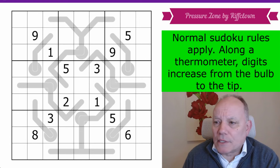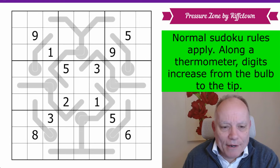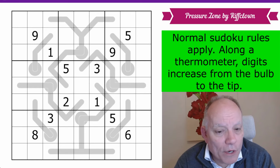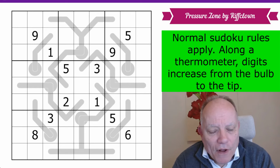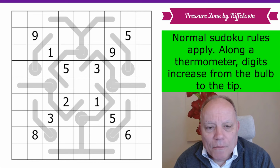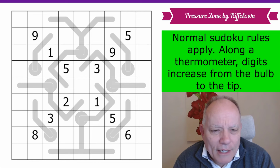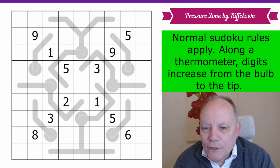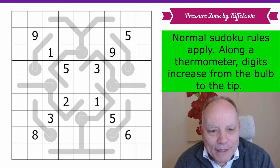Right, this puzzle is by Riff Clown, no less. Great friend of the channel, wonderful Sudoku constructor and organizer. Very embedded within the Skunkworks community, amongst others, and he sent this to us. It's called Pressure Zone. I don't quite know what it's a picture of. I'm kind of seeing Bugs Bunny here, but that might be just me. Do let me know what you see in the grid, as long as it's decent.